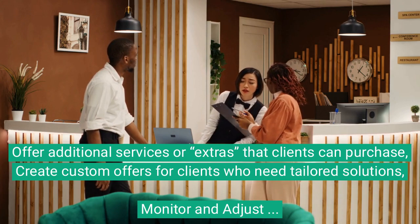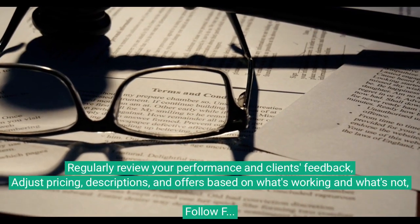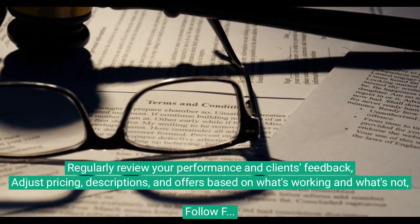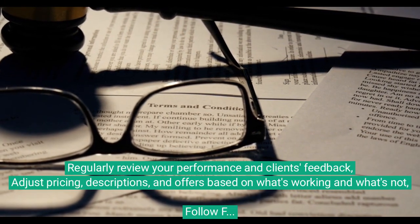Monitor and adjust your strategy. Regularly review your performance and clients' feedback. Adjust pricing, descriptions, and offers based on what's working and what's not.